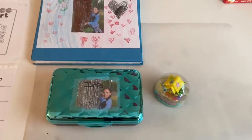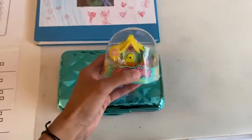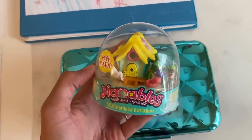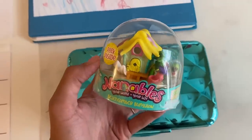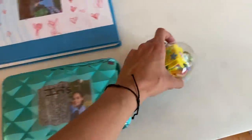And then I always like to give them a little gift for the first day of school. And this year we got these cute little Nanables that they're going to love. They're like Polly Pockets, with a little doll, a little house. There's different ones. So each of them has a different one and they're going to love that.